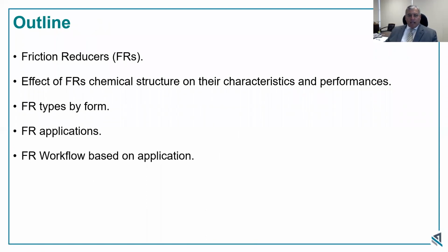So the outline is to review the types of FRs available and some of the structures. The one thing I do want to say is that we are not a manufacturer. We are an independent lab. So we really don't know a lot of the details that go into making and synthesizing these FRs. We are simply testing the FR for performance and determining specific properties.